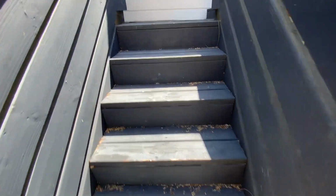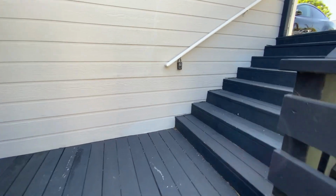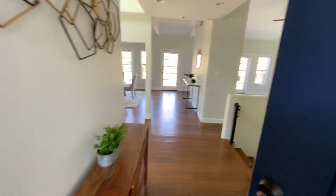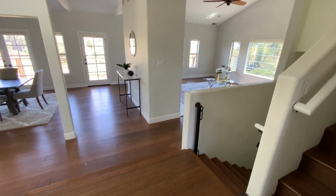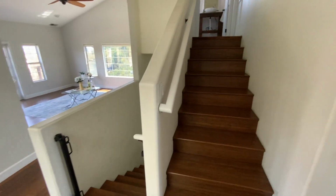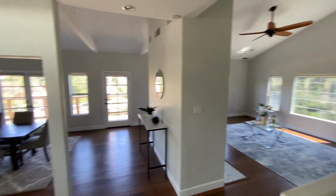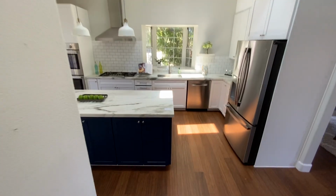The cinder block foundation. Those are pretty solid, as you can imagine. When you walk in, to the right, you've got stairs and stairs. Living room, dining room, kitchen. Do kitchen first.